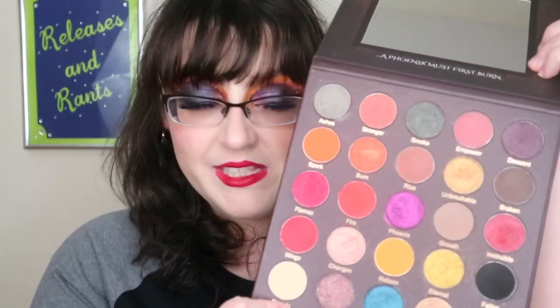Today I am looking at the Phoenix collection from Arttitude Cosmetics. Now, full transparency, this was gifted to me by Ruks, who is the owner of Arttitude Cosmetics, and she very kindly gifted me the Phoenix palette, which looks a little something like this. Oh, the plastic is gone. The lipstick and the brush set.